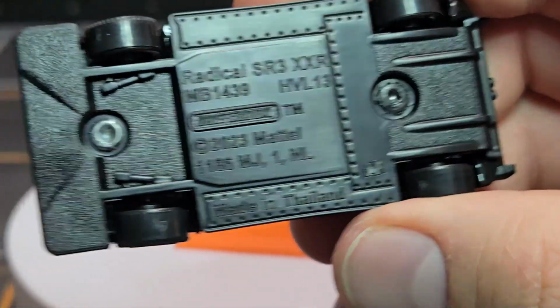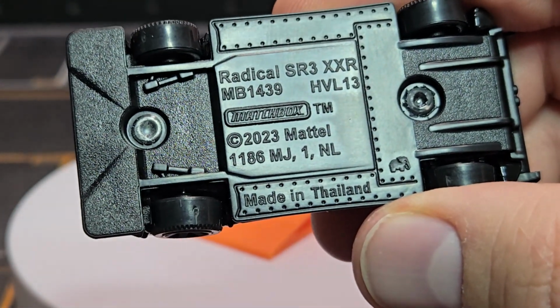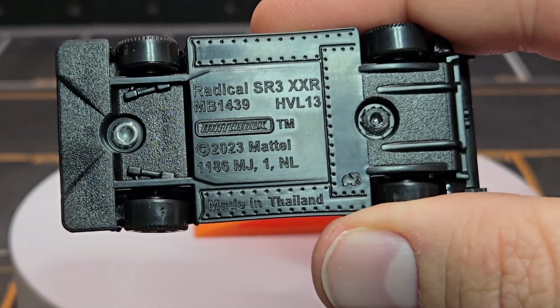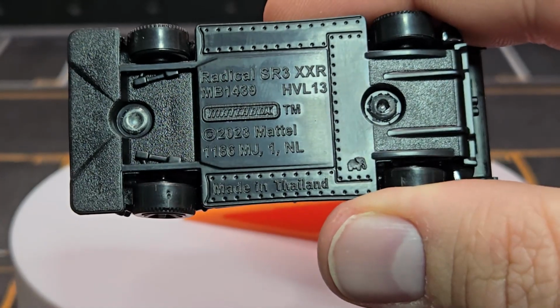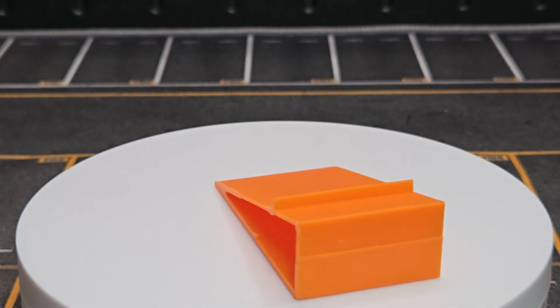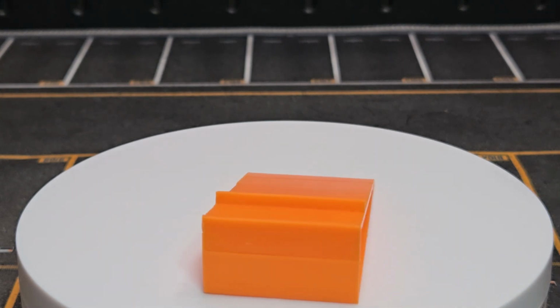And then this is a brand spanking new casting. There is your base deets. 1439 is your brand spanking new number. I think you guys can tell just by looking at the base just how unbelievably wide this particular casting really, really is. It's crazy wide.